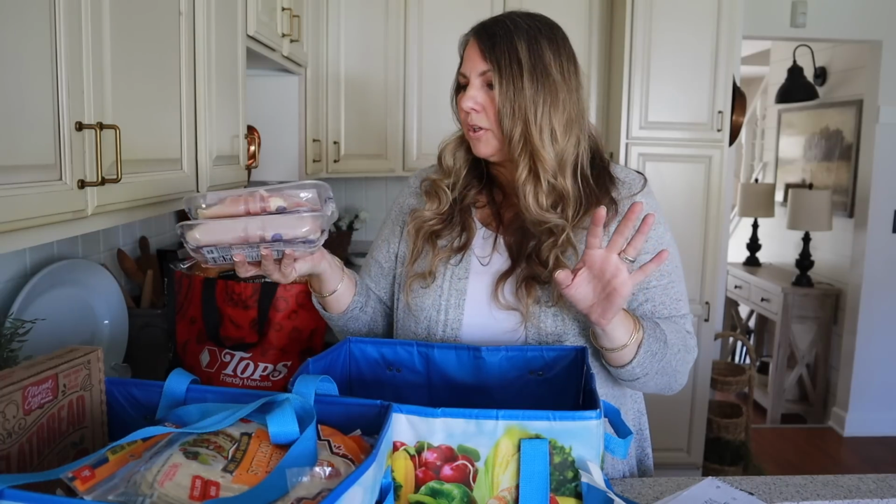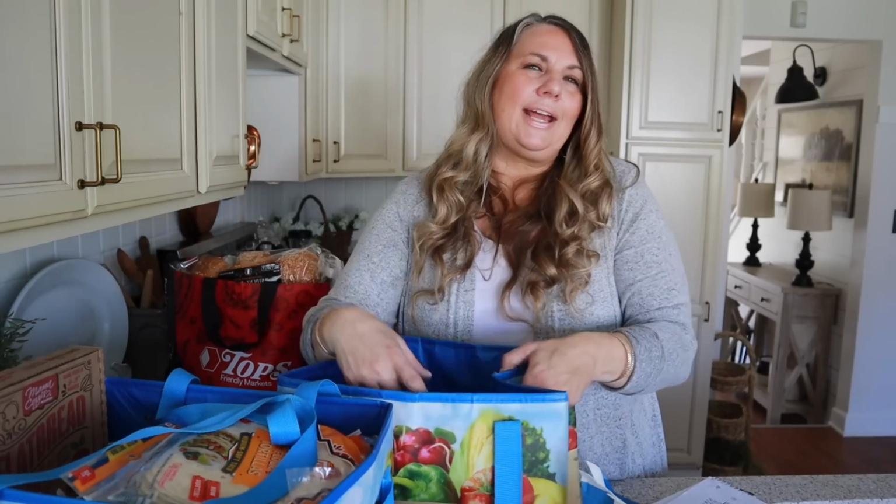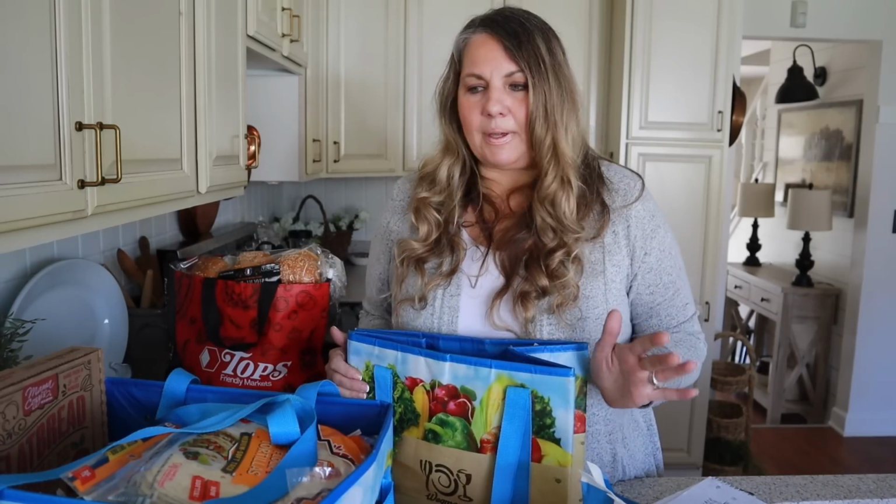It's a great, easy slow cooker meal. I'm going to prep that today too, so that is ready to go. I was actually going to make that today, but it's getting late, so I think I'm just going to do an easy meal for today and have that prepped and probably just pop that in the crock pot for dinner this week. So that is in bin number 1.